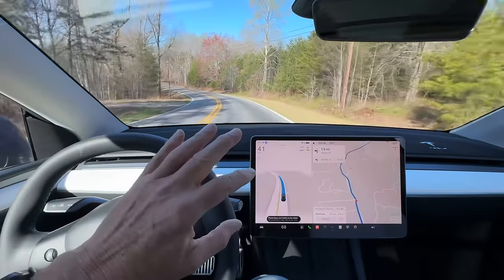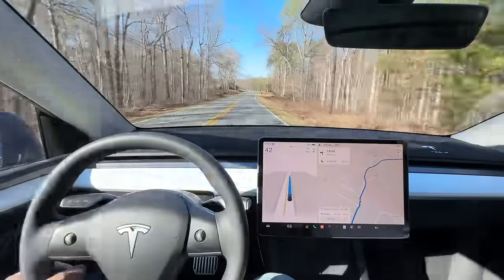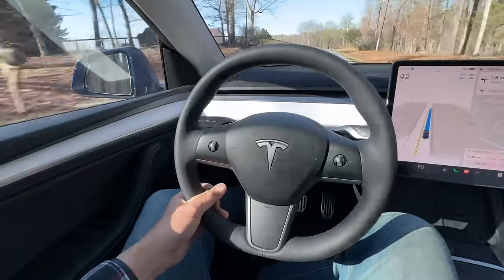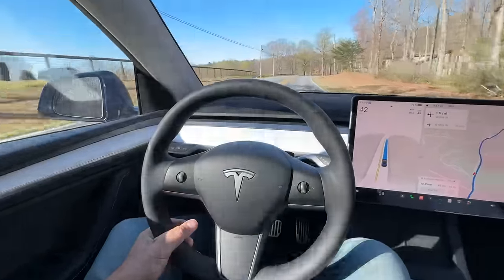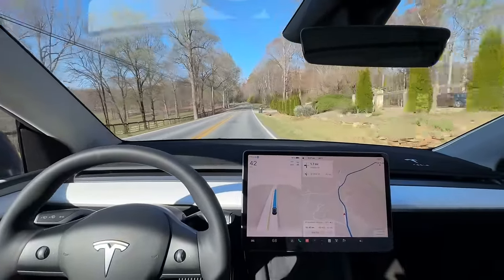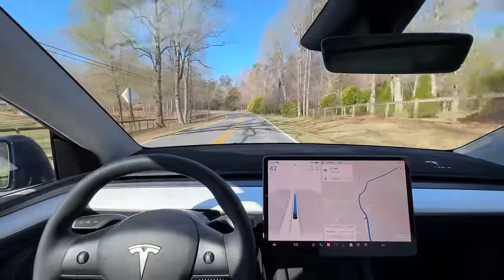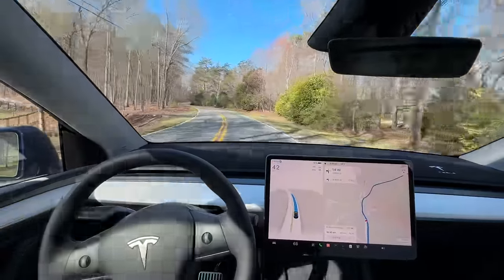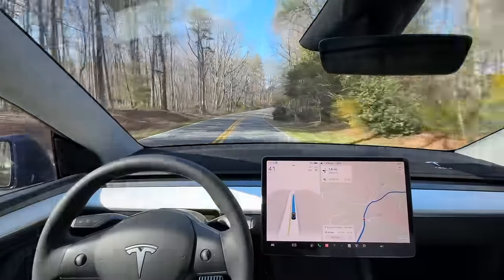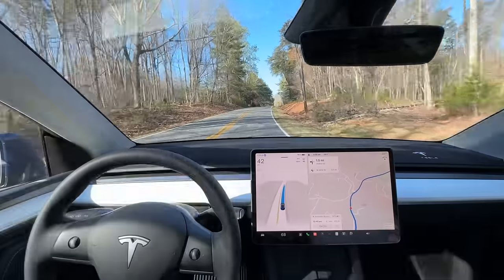And of course, you have to keep your hand on the wheel. Oh yeah, we're going around a corner. Anyway, you got to keep your hand on the wheel till we get to above level 4, I think, and climb in the back and go to sleep. But this is level 2 autopilot, which is just fine. Driver's in control. The car does what the driver wants. It's akin to an airline pilot autopilot, where the pilot monitors the airplane, where it's going, what the autopilot is doing. Very much the same here in the Tesla.